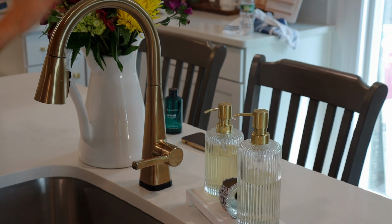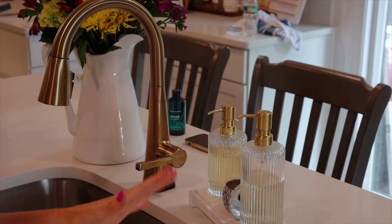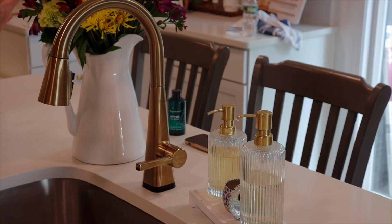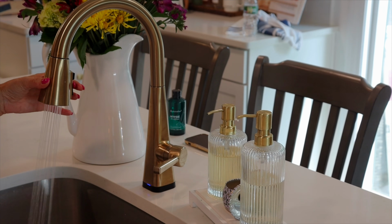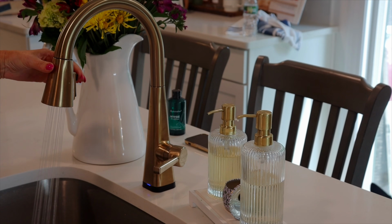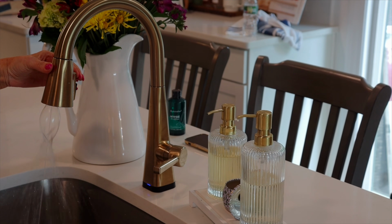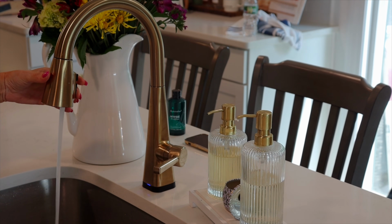This is the same faucet that I had at the other house. The other one was black in the other house. This is gold. It is touch. Beep, beep, beep. Let me turn it on. So it has the sprayer. It pulls down, and then there's also a button at the top for wine glasses. Boop, or baby bottles, or whatever you want.